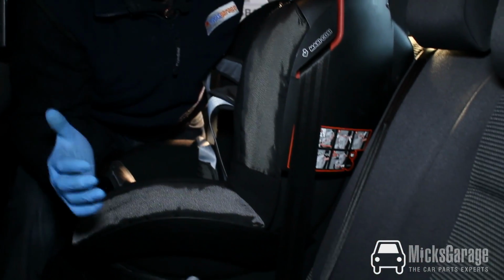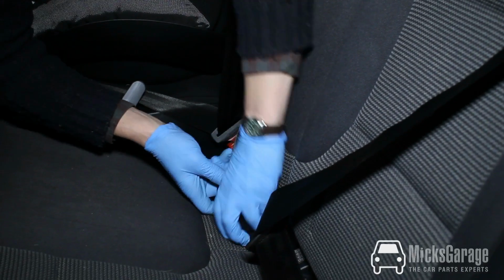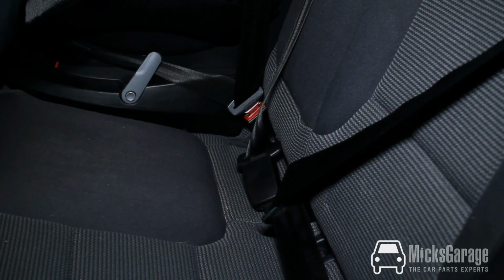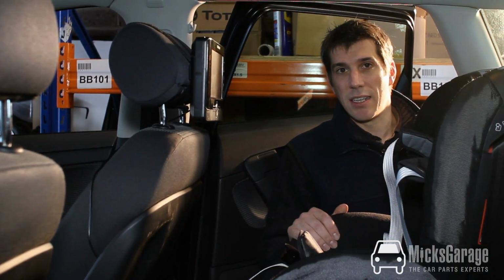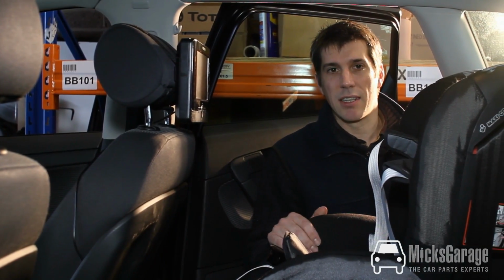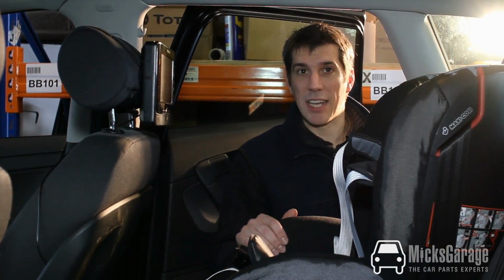Tip number two relates to seat belts. If the tester can't find the seat belts, if they're tucked away down the bottom of the seat, they can fail you on that. So clip the belt into its receiver in all three positions, in the back and in the front. Tip number three, child seats. If you leave the car seats in the car when you bring it to the test centre, then they'll be tested as well. If you don't want that extra risk, you can just take them out.